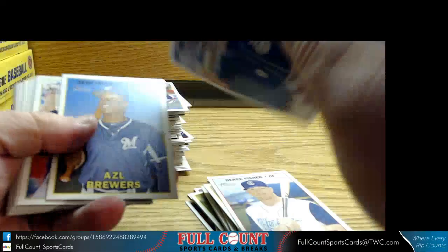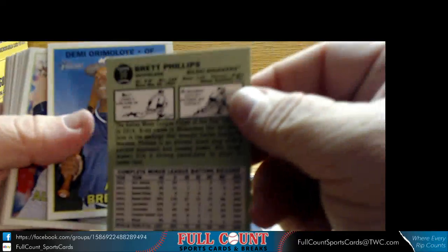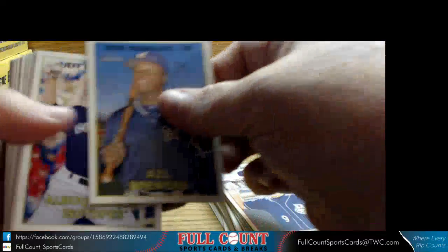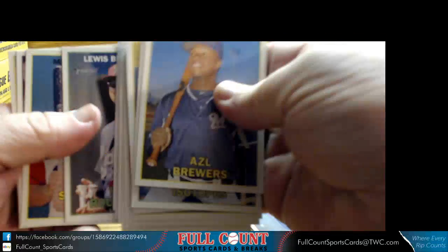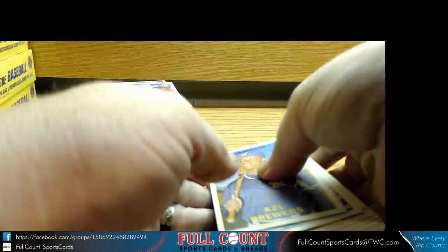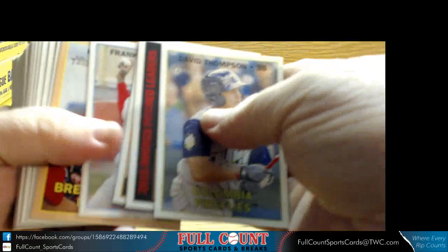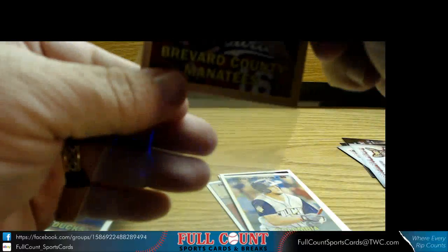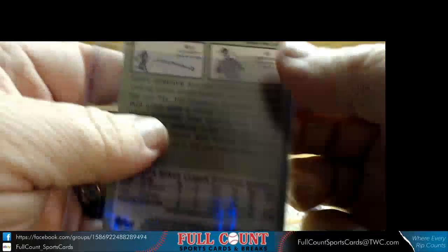Brett Phillips, so we can find out what team he goes to. He goes to the Milwaukee Brewers. So the 101 card is going to the Milwaukee Brewers. And that is Gary Burlowski. Here, y'all enjoy that card. Cody Medeiros for the Brevard County Manatees. Number 23 of 25 for the Milwaukee Brewers.